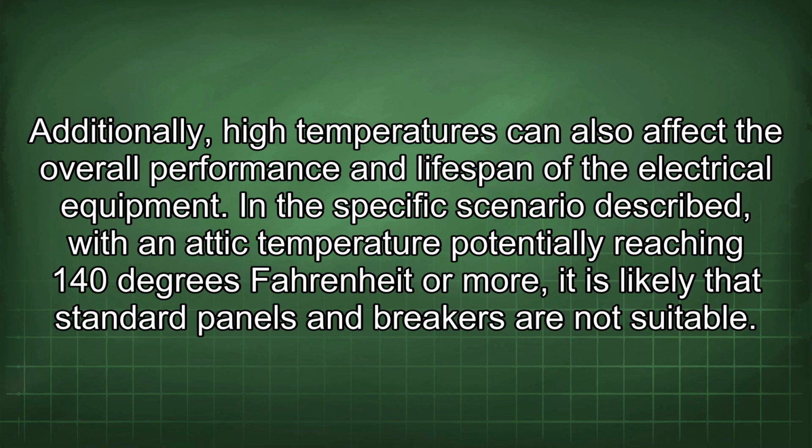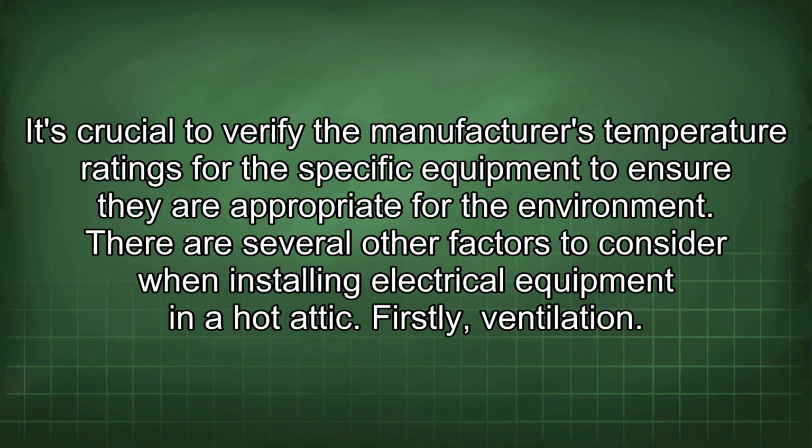In the specific scenario described, with an attic temperature potentially reaching 140 degrees Fahrenheit or more, it is likely that standard panels and breakers are not suitable. It's crucial to verify the manufacturer's temperature ratings for the specific equipment to ensure they are appropriate for the environment.